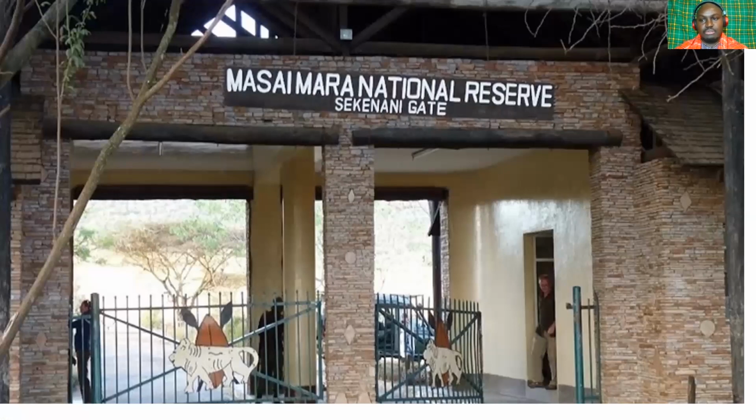And actually, this park of Maasai Mara National Reserve was established in 1961. And it started as a small conservation area with only 520 square kilometers. So it was very, very small.